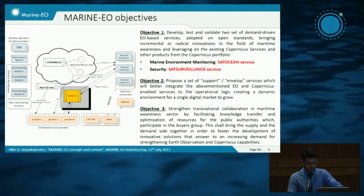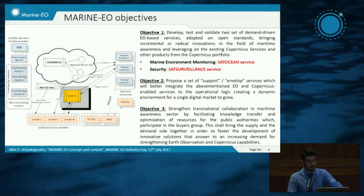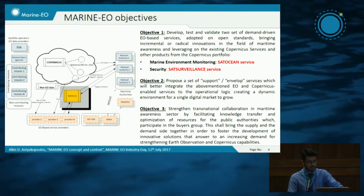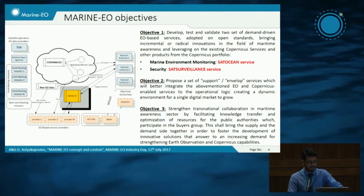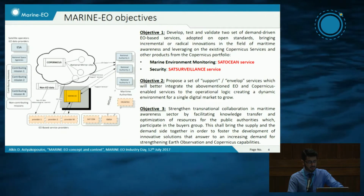And the last objective is to strengthen the transnational collaboration in the maritime awareness sector by facilitating knowledge transfer and optimization of resources for the public authorities which participate in the buyers group.